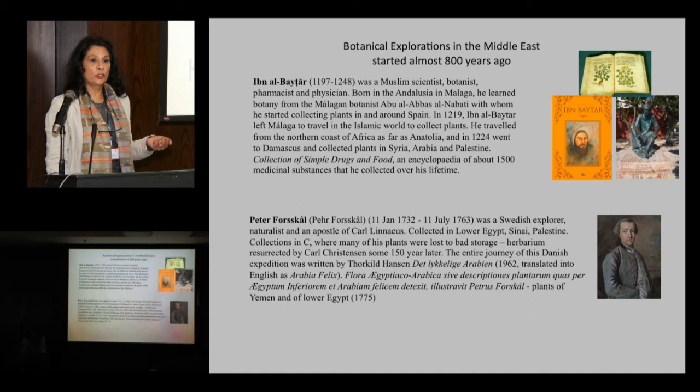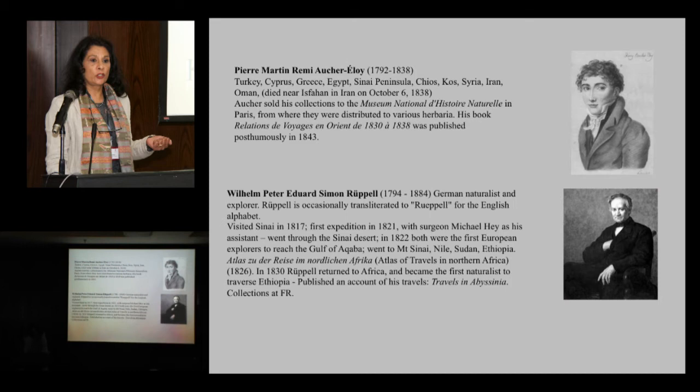Another of a similar era, but a little later than Forsskål, was Aucher-Éloy. He collected in Turkey, Cyprus, Greece, Egypt, Sinai, and Iran. He was quite a prolific collector. His collections are the first from Oman, and that's how I got to know about his work, as I worked quite a long time in Oman. His collections are preserved in Paris, but many of his duplicates are present in Geneva, and his collections formed the basis of one of the most important taxonomic works, which I will come to later.